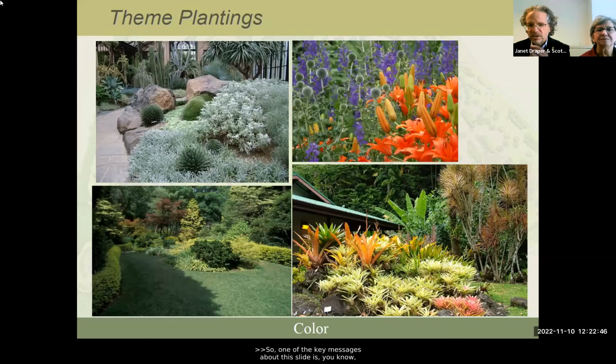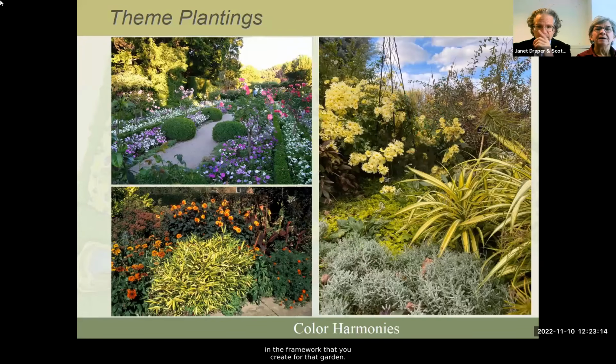So one of the key messages about this slide is, you as the designer are making a conscious decision to assign a particular theme to that composition. You're not going out there and willy-nilly just grabbing plants and placing them together because you got them on sale or your neighbor gave this to you or you're dividing them and this is what you have left over. I mean, there's places in the garden for that, but there's also many better places to be more organized in the framework that you create for that garden.